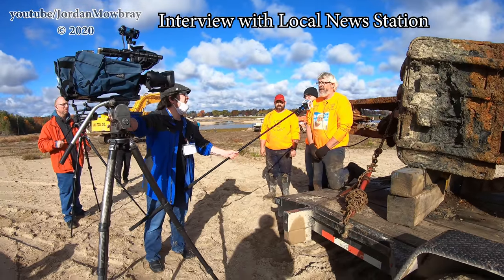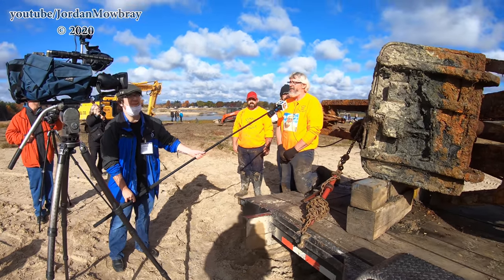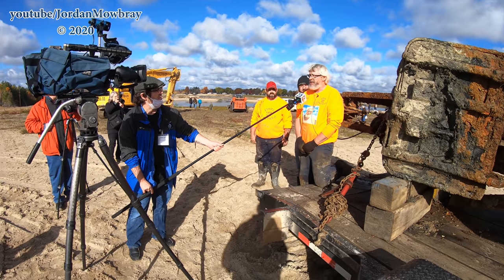What's going on out here today? Well, my father, who's on the shirt here, 75, found out about the steam shovel, and he was interested in getting it out.